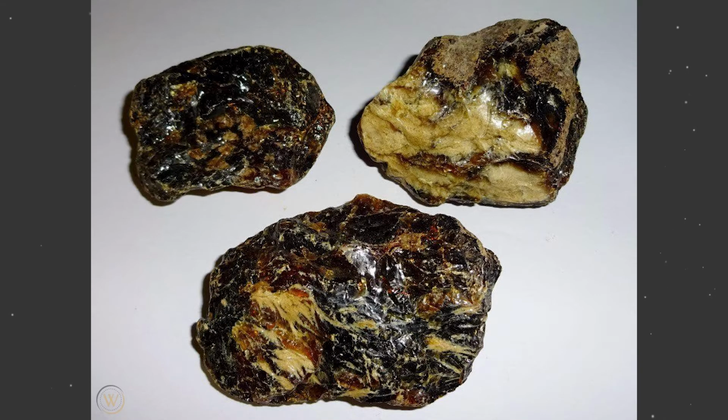Black amber, also known as Otu stone, is a kind of jet found in the region around Otu town within Erzurum province, eastern Turkey. It is used primarily in making jewelry.